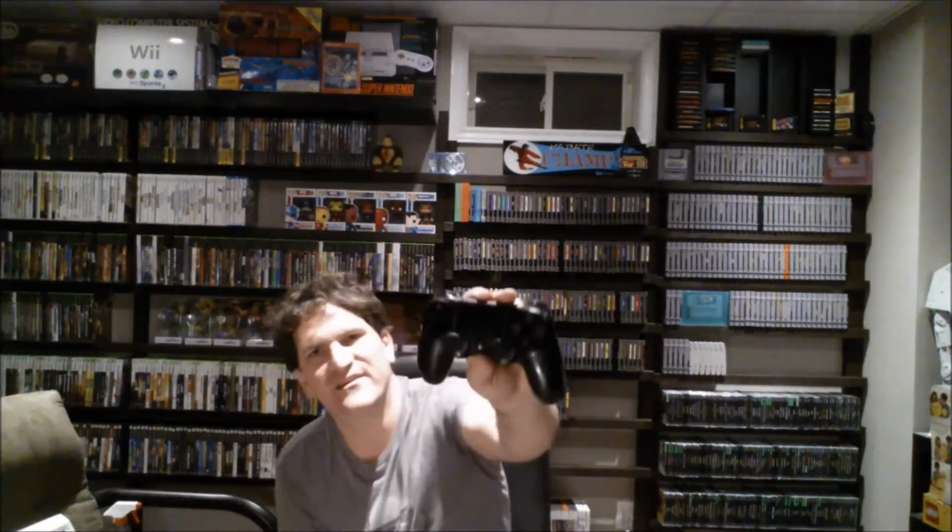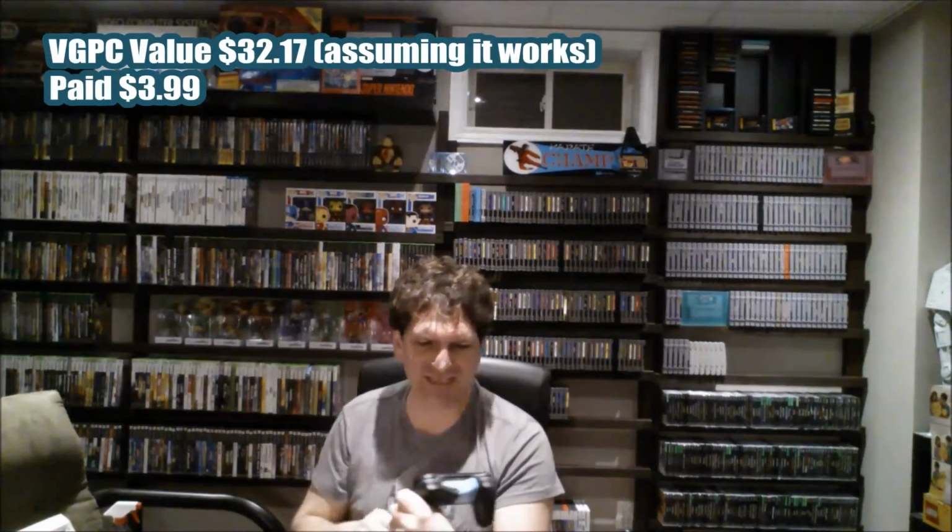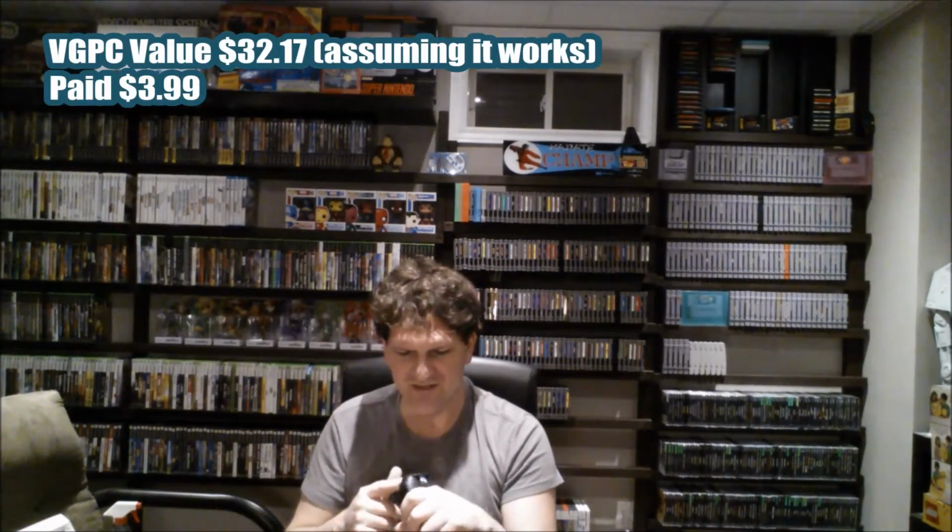The thumbsticks on it are worn down a little bit, like they're peeling off on the sides. I don't know if that's a common thing for PS4 controllers, but again, what I'll do is take some of those grips and put them on there, and that'll fix that problem up, no problem at all. And I gotta charge it up and test it out, but I'm assuming this may not work, but even still, for what I paid for it, I thought it was a pretty good deal. It was $4, so $4 for a PS4 controller. We'll see if it works or not, but I highly doubt it.